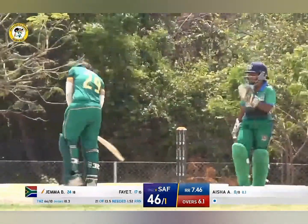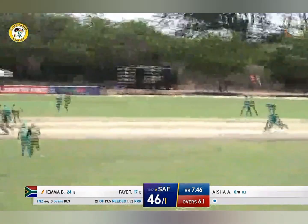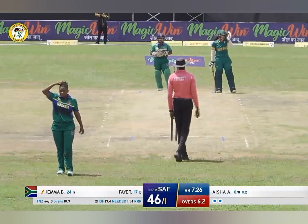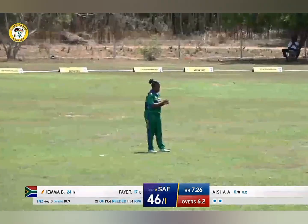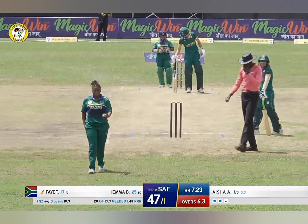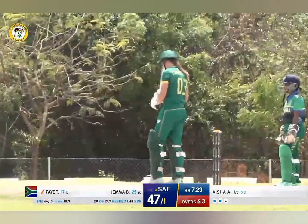Changing the bowling for Tanzania, Aisha comes into the attack to replace Sophia Frank Jerome. Up-ish, but will land safely, just short of the captain, Nema Justin Pius. Both are now struggling to pick up the pace of Aisha. 47 for 1. It's 20 runs needed by South Africa for the victory.